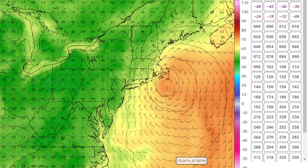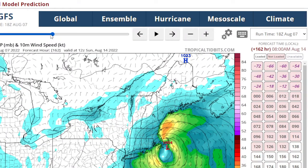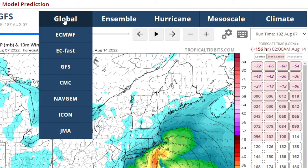I'll have to look at some of the other long range models and see if that's showing up, because that could be tropical in nature. I doubt it would be a nor'easter. If it would be anything, it could be tropical in nature. Let's look at the wind speeds with this. It almost looks like a hurricane trying to form here in New England. So you have to keep an eye on that. That would be highly unusual. And I don't know if any of the other models are showing that.